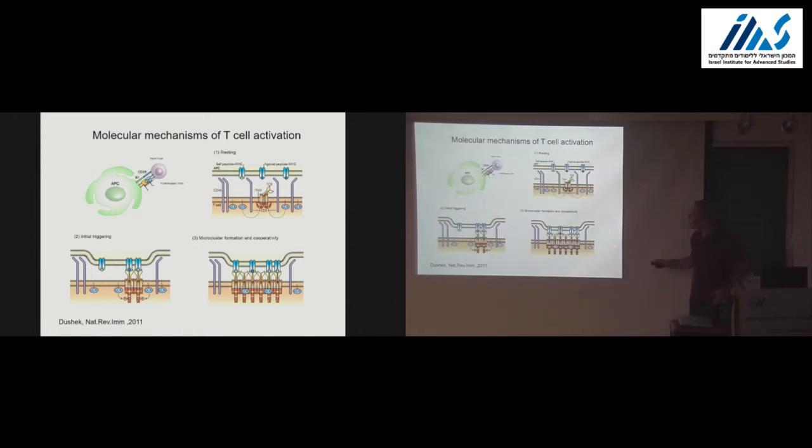Now we would like to talk a little bit about these mechanisms, and people don't really know, once there's a recognition of cognate antigens, what is the signaling cascade that goes on. And basically there are models that claim that maybe you have this segregation of these bulky proteins called CD45. So these act as phosphatases, they're glycoproteins. They're bulky, so they need to be excluded from this tight interface between the receptor and the ligand, maybe.